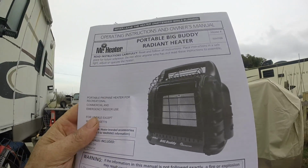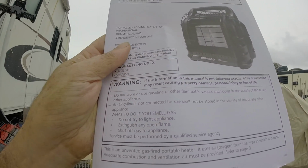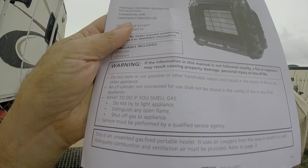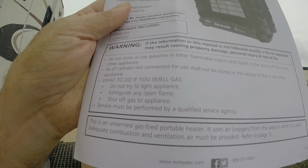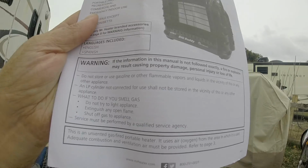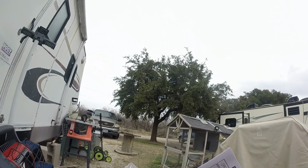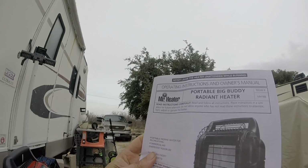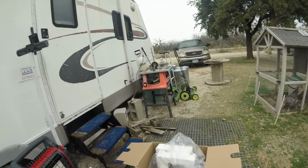Well, it's pretty neat. Been waiting for this thing for almost a week now. What do you do if you smell gas? Don't try to light the appliance. That's pretty smart. Extinguish any open flame. Shut off gas. Alright, well, I'll be pretty interested. I've been seeing the videos on the Mr. Heaters, everybody's saying they're awesome. We'll find out.